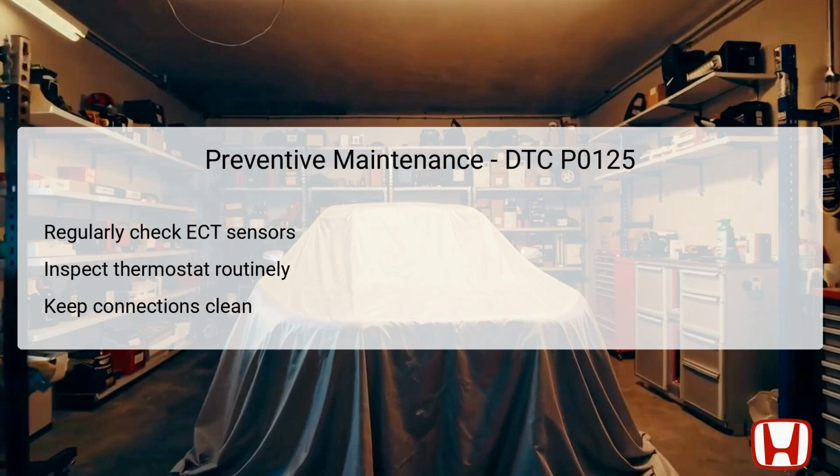Additionally, maintaining cleanliness and integrity of electrical connections, including those linked to the ECT sensors and PCM, can significantly enhance reliability and performance. Conducting regular diagnostic scans can also assist in identifying abnormal readings early, providing peace of mind and potentially saving costly repairs. Prevention is truly the best remedy, ensuring your vehicle runs smoothly for years to come.